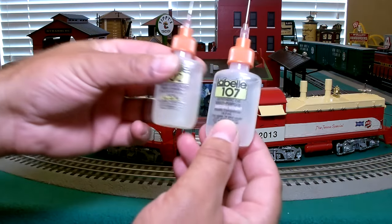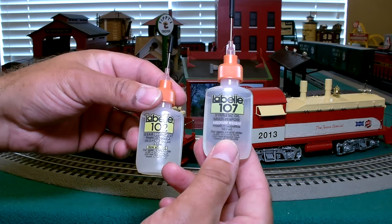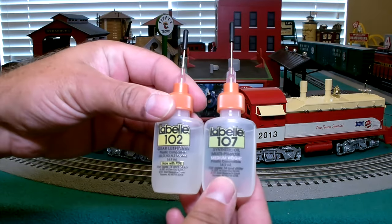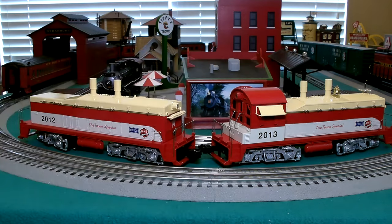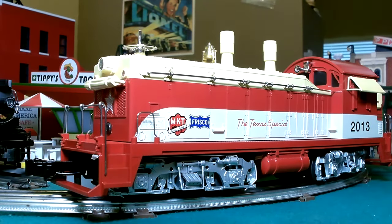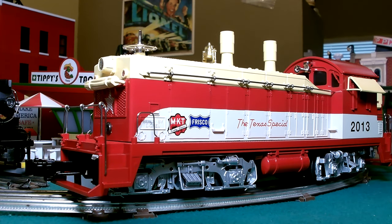That'll be really cool. And for lubrication purposes, I do like the LaBelle 107 and 102 here for the gears. So very happy with these. Highly recommended. Okay, looking at the engine, the cowl unit. It's about 12 inches in length. This rear smokestack is the one that has the heating element for the smoke. Going to the manual, you put in 10 to 20 drops the first time and about 10 every time thereafter.